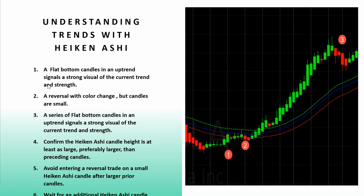Okay. So again, this is just a recap of what we just talked about. Flat bottom candles in an uptrend signal a strong visual of current trend and strength. Here's what we just looked at. Here's the bearish Heiken-Ashi candles coming down. We're looking for a bullish reversal, but the candle's not big enough. So we wait and wait.